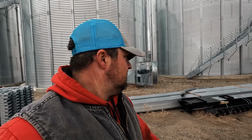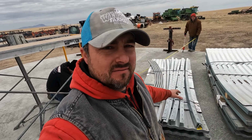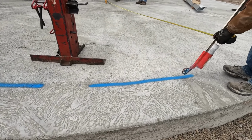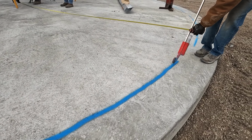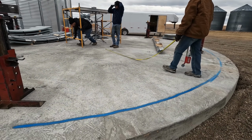So hopefully, keyword hopefully, we fill all of it. That'd be awesome. Isn't that just crazy? There's a bin right there. Doesn't look very big. Just wait, it'll look bigger. It's deceiving to the eye, let's put it that way. Now that'll give us our circle.